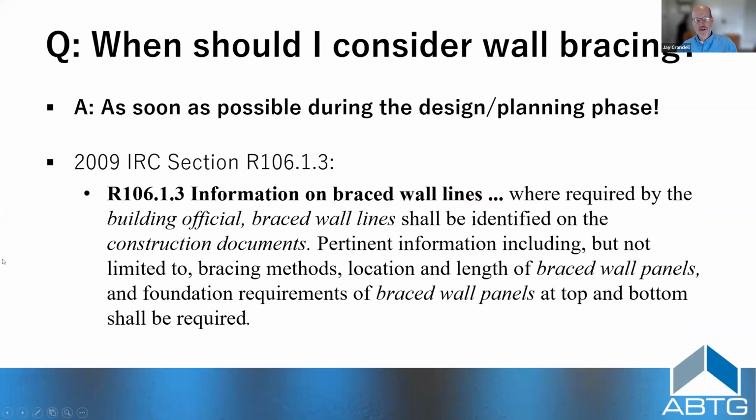Okay, so when should I consider wall bracing? As soon as possible. It can affect design decisions, maybe tweaking a window location if you're able to do it early in the design and still keep the architectural design you want, or maybe altering what you do on one wall versus another. It's easy to do at this phase, and then it makes compliance much easier.